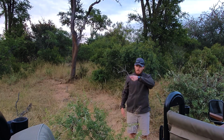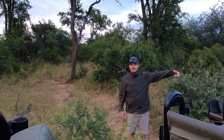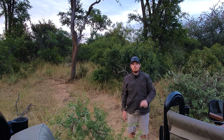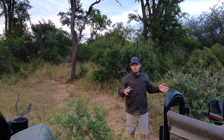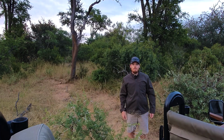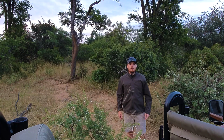And then just as we were driving up this road now, we've got the tracks for the lioness, and she has been walking with her cubs throughout the night. So quite normal at this point in time for her to start taking the little ones on short brief walks in and around the territory before heading back towards the den for the day.